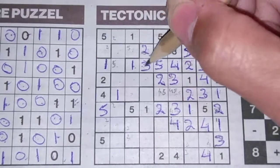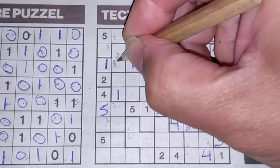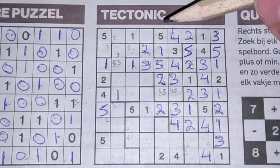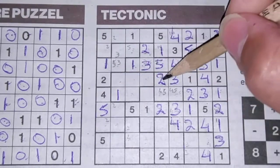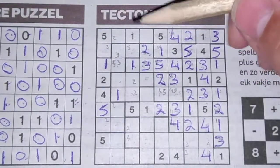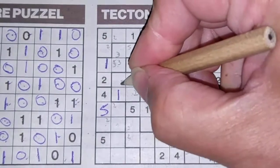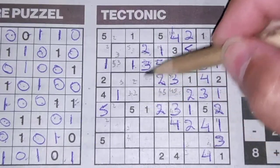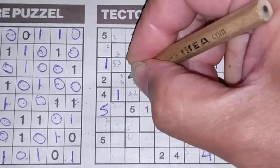This box cannot be a 3. So the 3 could be here or there. This box cannot be a 2. That box cannot be a 2, so the 2 could be here or there. These two boxes cannot be a 3, so the 3 could be here or there. This box cannot be a 5. That box cannot be the 5. So the 5 could be here or there.